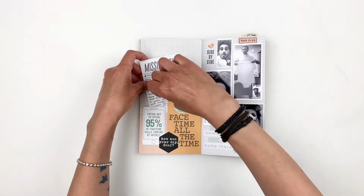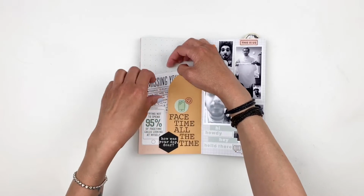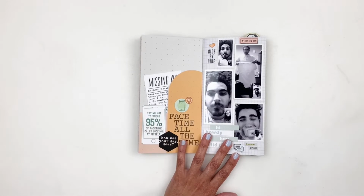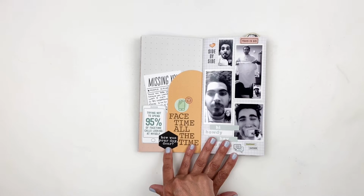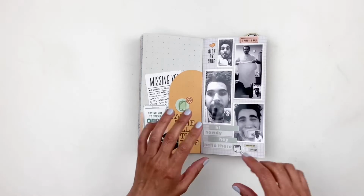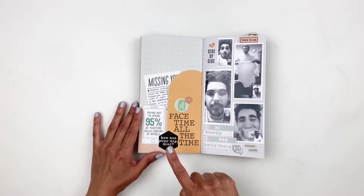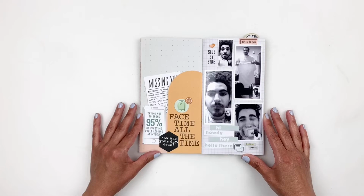And I made a little slip into this patterned paper to create a pocket, if I can get that back in there. I also trimmed out the cell phone from a card. I used a punch to punch "How was your day, dear?" And then I also trimmed out the "Hi, howdy, hey, hello there" from a card as well. So I basically used 4 cards on one spread.